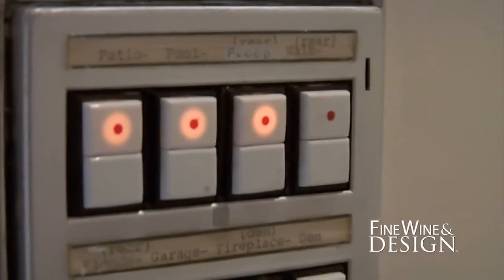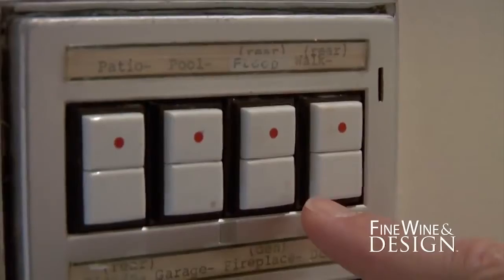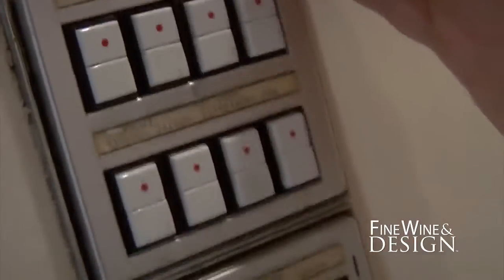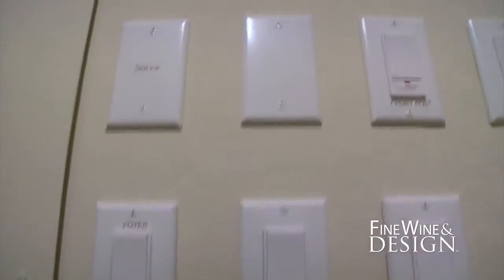They had a very advanced lighting control system that was probably 25 to 30 years old. So we were dealing with some very antiquated panels and controls. Essentially what we were able to do is take all of his old light switches and panels and replace them with the new Crestron panels. We also had to go into the closet and completely renovate that location.